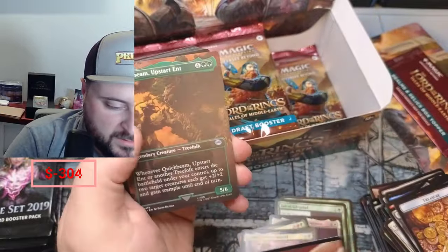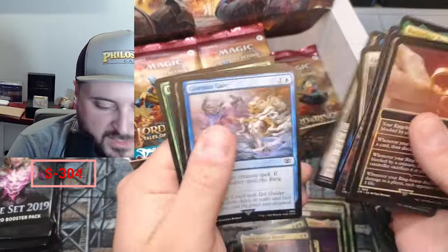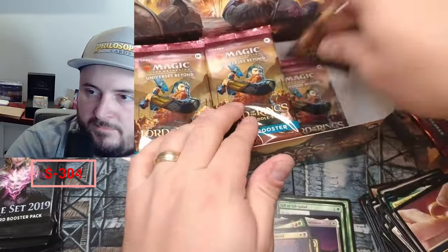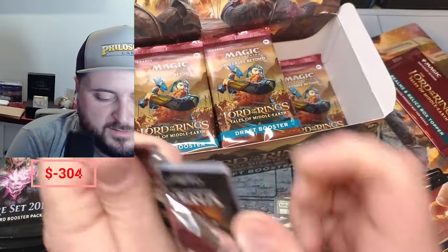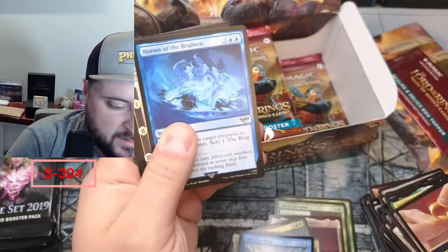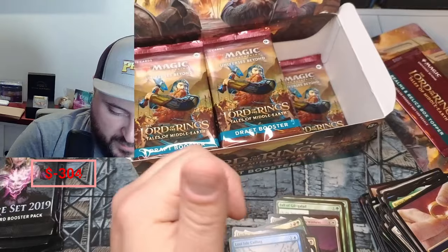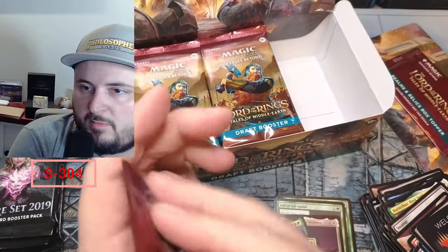Boromir, okay, Quick Beam. Lorien Revealed. Couple bucks on that. I'll go through a lot of these later. Want to make the best use of your time. We got here Lost Isle, okay. Horses of the Bruneian. Morgul. Let's hit that box topper now.